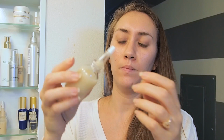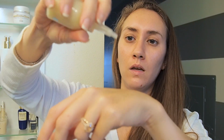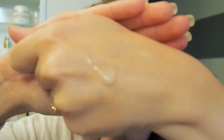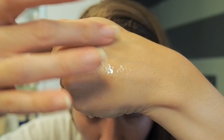So the cheeks feels a little bit different. It's obviously more thick, as you can tell. This is what this one feels like. Still lightweight though. This one smells like it has a scent, not like a fragrance, but it definitely has a scent to it.